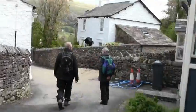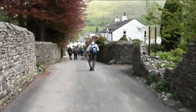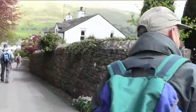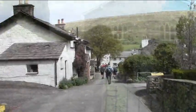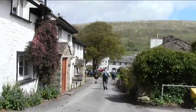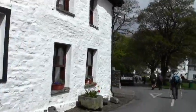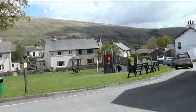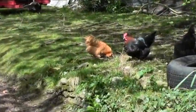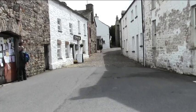Oh, here we are making our way now into the village, and this will be our dinner stop. An holistic centre, a church, obviously that's changed its use now. They're scratching up. I wonder if they're finding somewhere to lay their eggs. This is the main street.